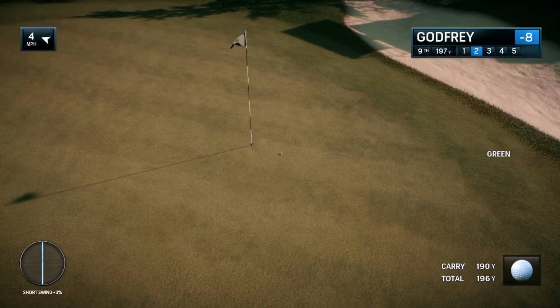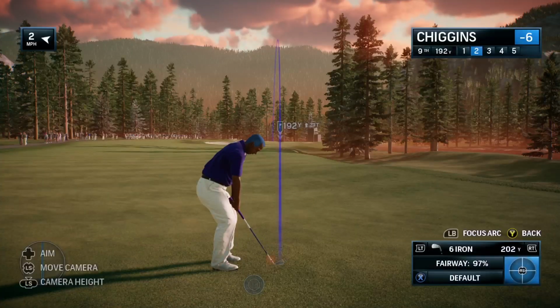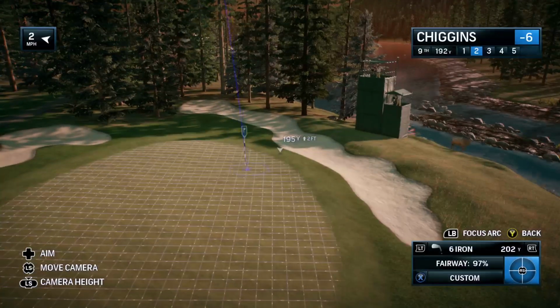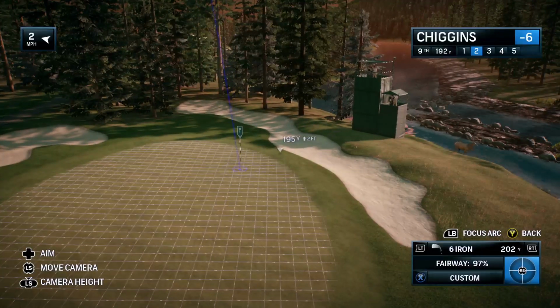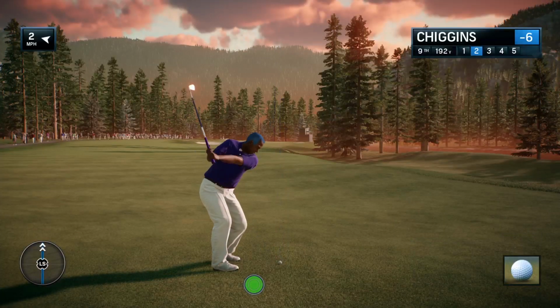Couldn't have done much better than that. An eagle is very possible. Frank, he could make eagle right here with a really good approach shot. Yeah, well within his reach, too. And, Rich, if we just sit back and relax here, I think we're going to see perhaps a very good look at eagle coming up.